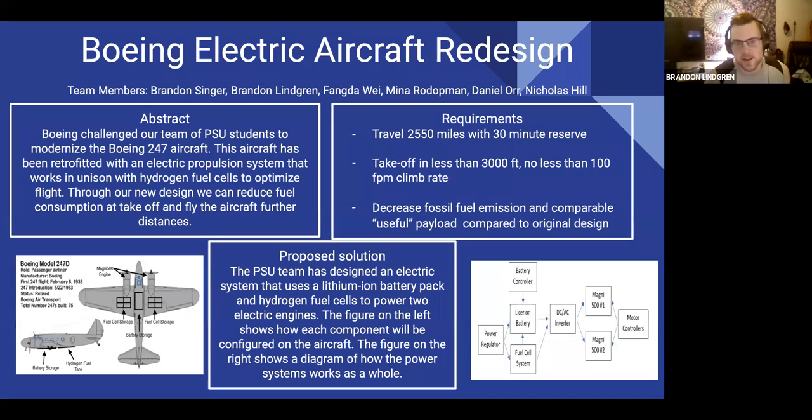Hi, this is Brandon, and me and my team will be representing the Boeing Electric Aircraft Redesign Group. So essentially what Boeing challenged us to do was to redesign one of their aircraft, the Boeing 247 legacy aircraft.